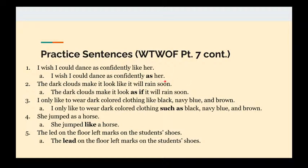So that's why we're introducing a clause. So her dancing. That's why we say, I wish I could dance as confidently as her. Not similar or resembling her, but as. But as meaning that in the way that she dances.